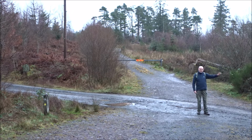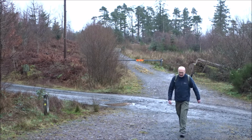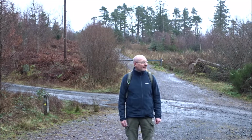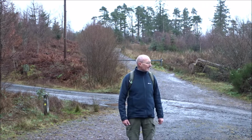This is an alternative low-level route into Balmaha that will avoid Conic Hill, but I'm not going to go down that way. We're going to go into the mist, because if the mist decides it wants to clear a wee bit, it will be quite spectacular. I suspect it won't, but as I say, you never really know. But always be careful in mist, you need to keep your wits about you. You should never go into mist expecting to find an ice cream van.